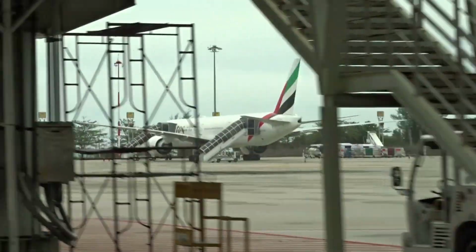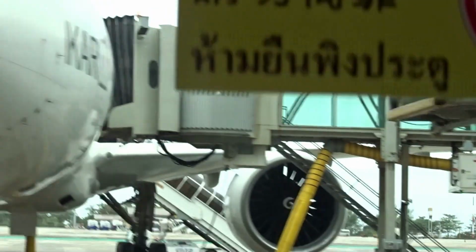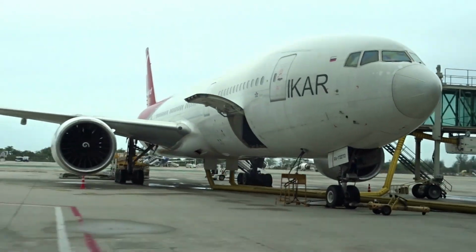We're on the bus now, and it's so crowded in here I could barely find a place to stand, and I was barely even lucky enough to find a place to film out of the windows for you guys.